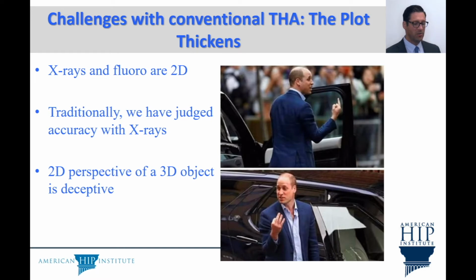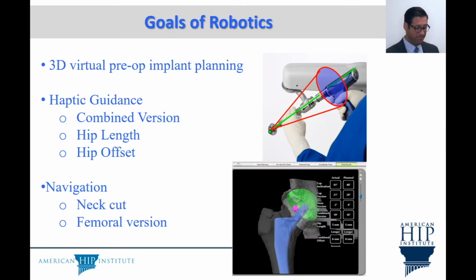Now, some challenges with conventional total hip replacement. The plot does thicken here because we have used for the last 40 years x-rays to assess how we're doing in hip replacements. But x-rays, and for that matter fluoroscopy, are 2-dimensional views of a 3-dimensional object. And a 2-dimensional perspective of a 3D object is deceptive, just as you see in the illustrations to the right.